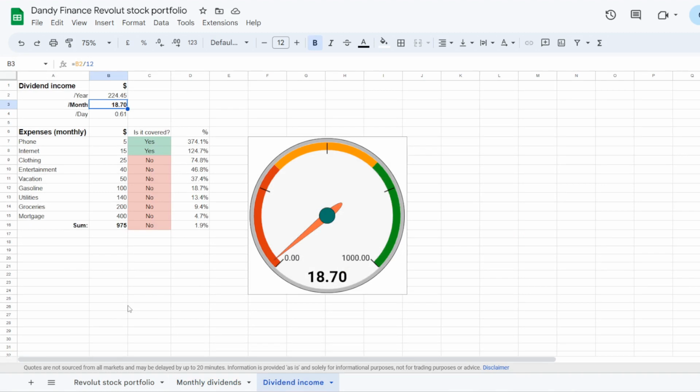Now let us take a look into the dividend income. So as it is today, the portfolio should be bringing $224.45 in dividends on an annual basis, and that is a monthly income of $18.70. So we can cover part of some monthly expenses, and we are coming close to half of entertainment, where it's set at $40 every month, and we currently have 46.8% of it. Of course, the end game is to cover everything. We have the sum at $975, and we're just shy of 2% for it at 1.9.